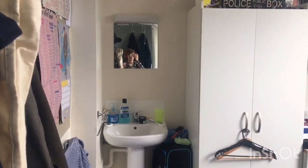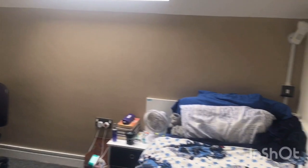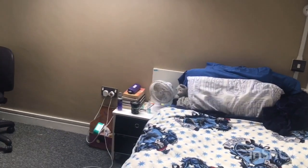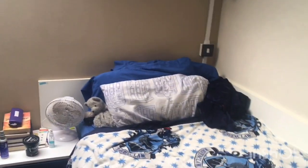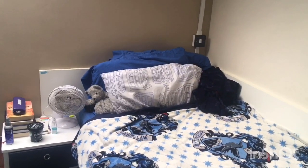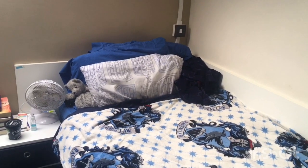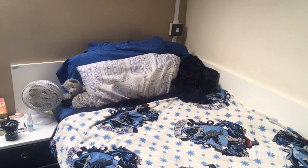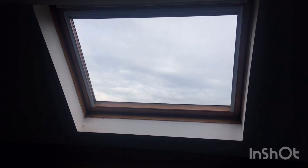So this is my room. This is the room I've been living in for my second year at university, and it is shared bathroom accommodation between 10 people, which means that there are two bedrooms on the bottom floor, a bathroom and the kitchen, four bedrooms on the first floor with a bathroom and a shower, and four bedrooms on the top floor, which is where I am, hence the skylight, with a bath.